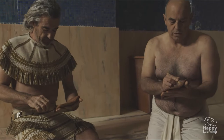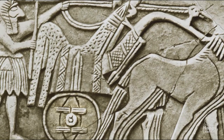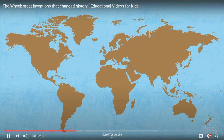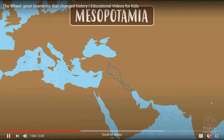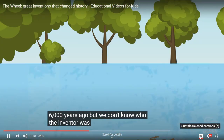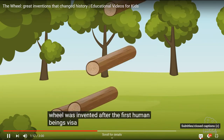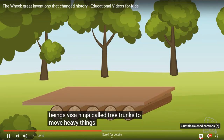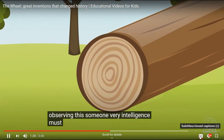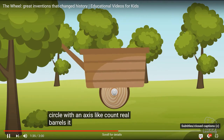The wheel was first seen on small clay tables, discovered in Mesopotamia. These tables represent a car with wheels and are more than 5,000 years old. According to archaeologists, the wheel was invented in Mesopotamia over 6,000 years ago. But we don't know who the inventor was. Supposedly, the first wheel was invented after the first human beings used cylindrical tree trunks to move heavy things. Observing this, someone very intelligent must have thought that making a wooden circle with an axis, like current wheelbarrows, would be much easier.